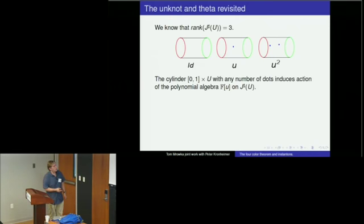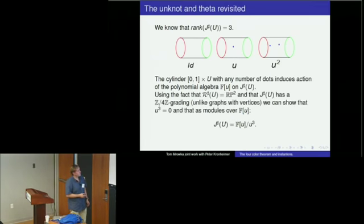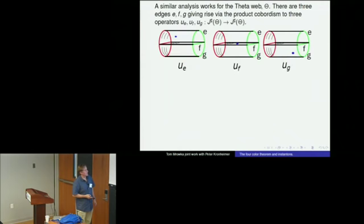So there's an action, actually, of the polynomial algebra on this, so again, the Z2 polynomial algebra on this generator U, on this Floer homology group. Anyway, the upshot is that as a module, it's just the simplest module it could be. So it looks like the action of the cohomology on the homology of RP2.